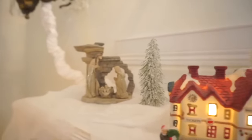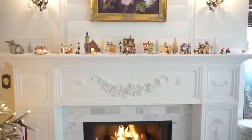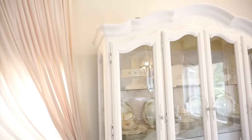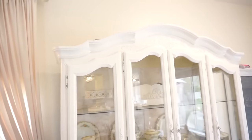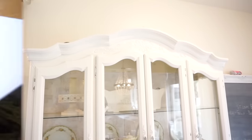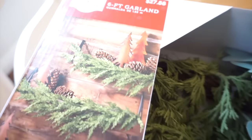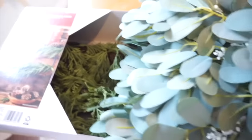I am not quite done over here. I still want to add a little bit of garland to the front of this mantle, but I'm going to come back to it because I'm still thinking about how I want to place this. So right now I'm going to head over into more of the kitchen area and start to decorate my hutch. I absolutely love decorating my hutch and I'm going to be using that 6-foot garland that I found at Walmart as well as that eucalyptus.